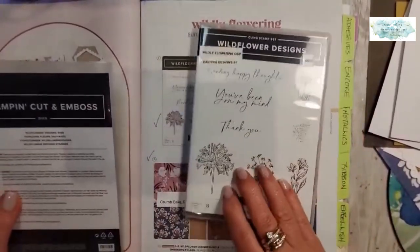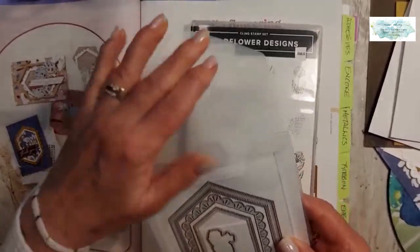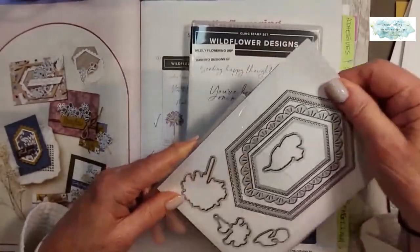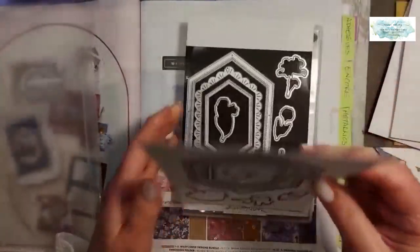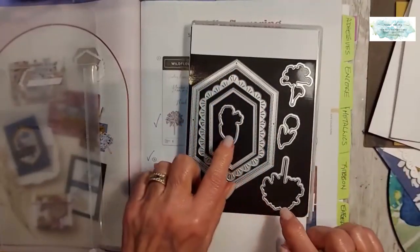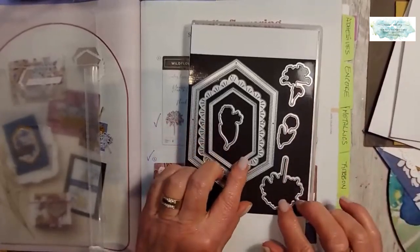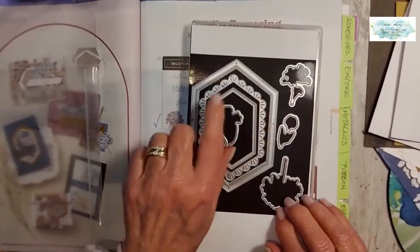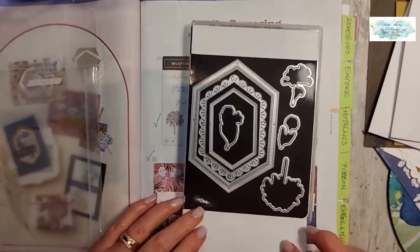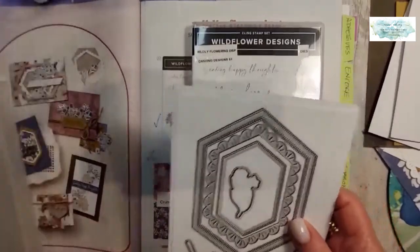Okay, so here are the dies, the Wildflower Designs dies. This is what they look like. I always take a photograph before I start using them, so I keep track of the dies that are in here. And this is what they really look like. There you go. So this is a beautiful framed piece that you can use. And then you've got 4 of the florals that you can actually stamp, color, and then die cut out. Okay. So I'm going to show you some things that you can do with these dies. They're quite versatile. And because I'm doing 2 cards tonight, I've already done a lot of the cutting for it.